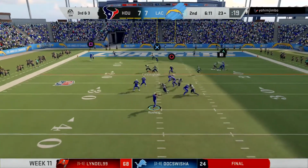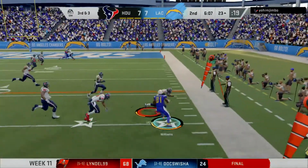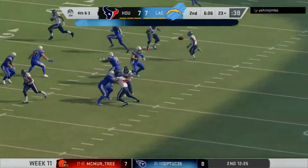Operating from the gun. Rushing. And this is taken in one-handed. What a catch. The completion there winds up a wash, and it'll bring up 4th down.